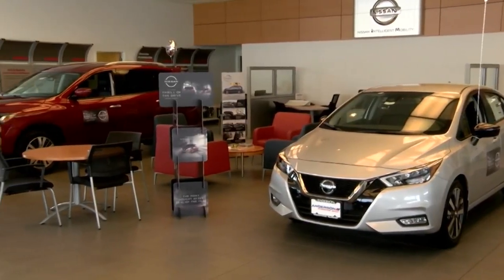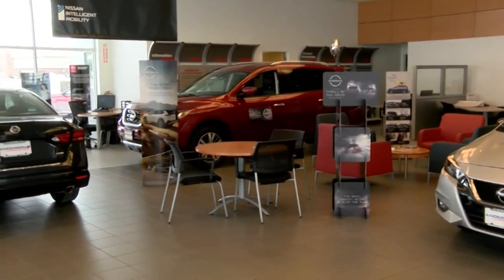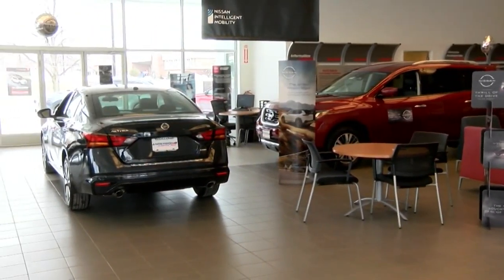Sure. You don't have that pushy atmosphere when you normally walk into a car dealership. We have a family-like atmosphere here, and I think you would recognize that when you talk to our employees. You walk into the showroom, it's just this one big awesome room where everyone's hanging out. Yeah, I kind of love that. The cars in the middle, and tables and chairs.